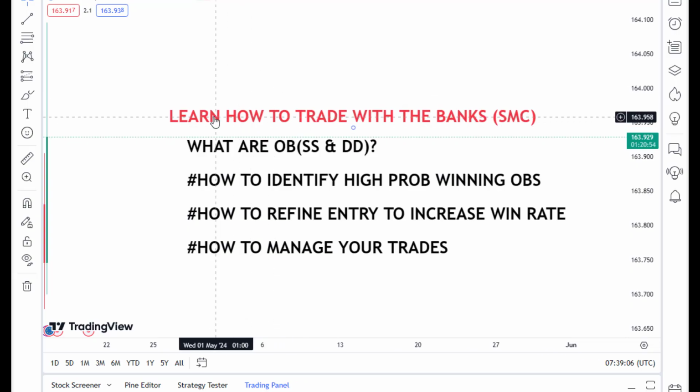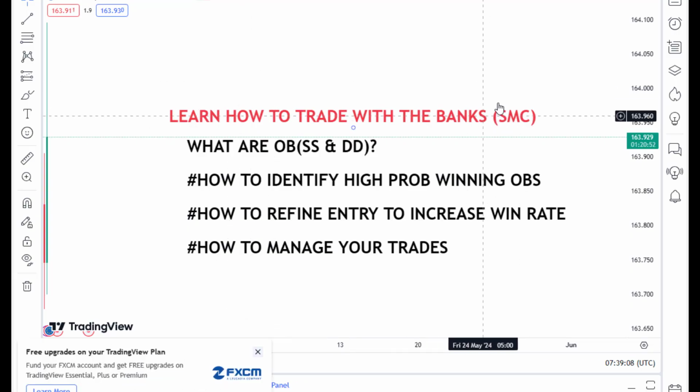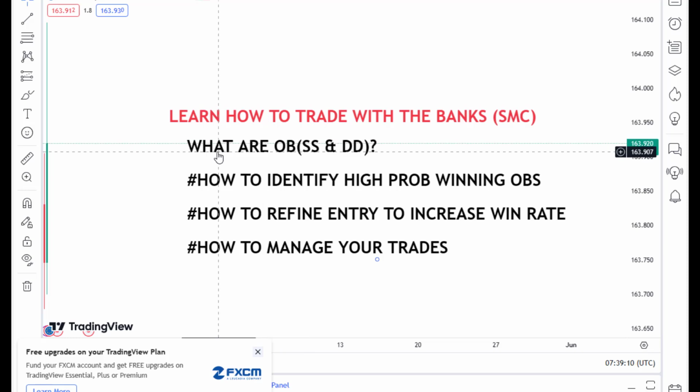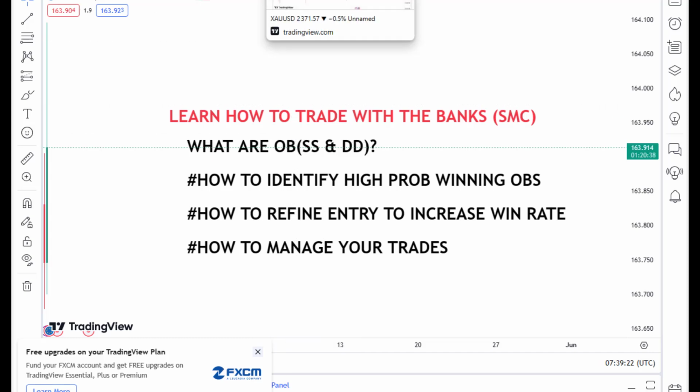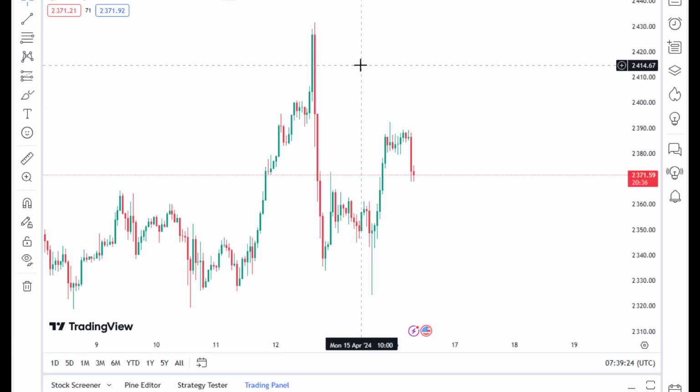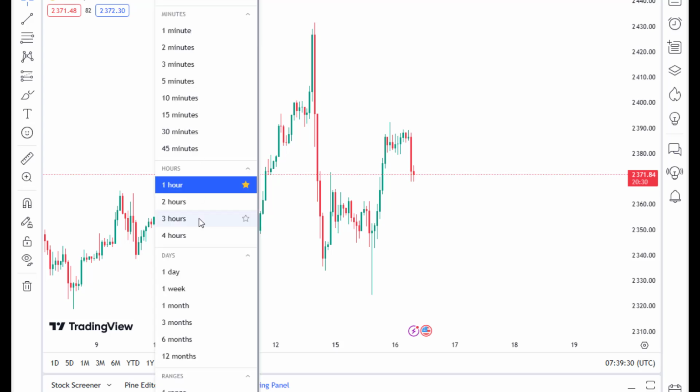We talked about learning how to trade with the banks, right? Because these are the major movers, the banks, the institutions. They're the ones that move price rapidly. So we also talked about identifying what supply and demand zones are, or what order blocks are. Supply and demand zones are just areas in the market where the banks or the institutions come in to be able to move price so massively.